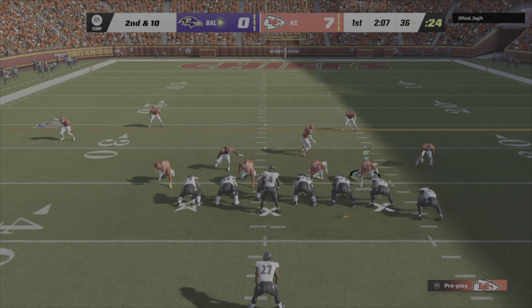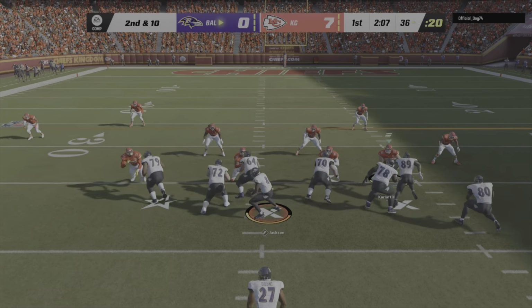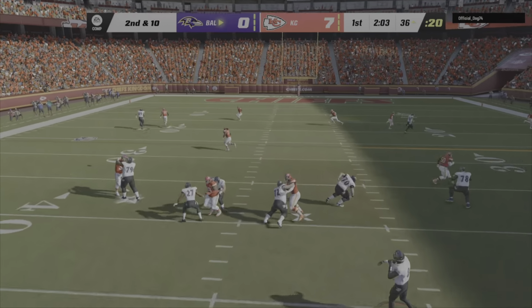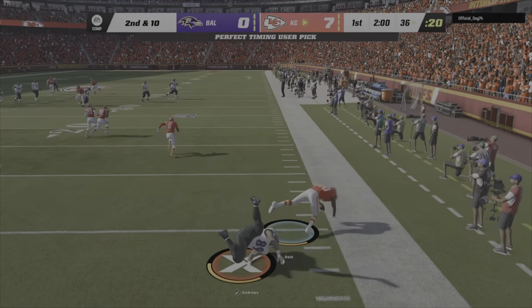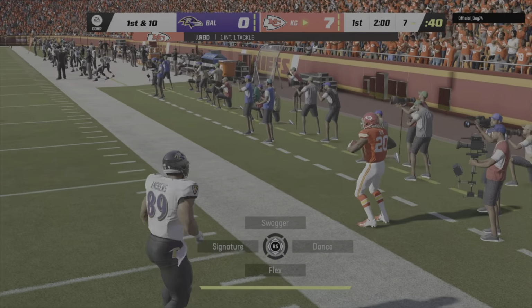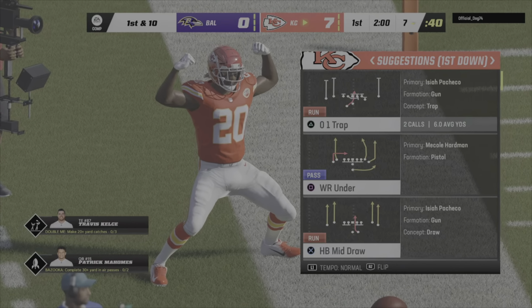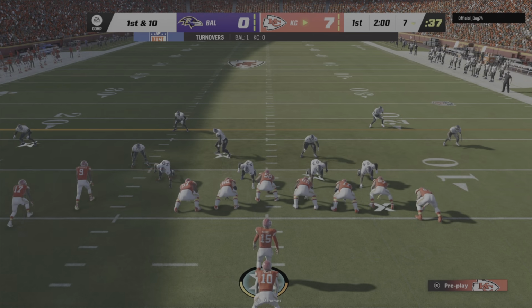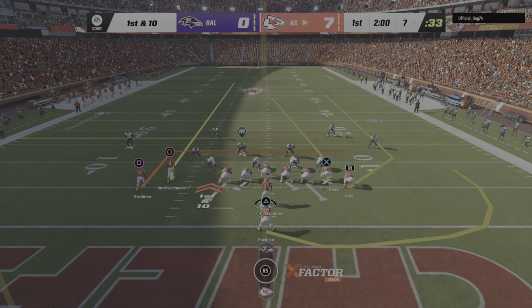After the incomplete pass, here now is 2nd and 10. Off the play fake to Dobbins, here's Jackson. And looking for Andrews, but this is intercepted. Picked off by Justin Reed. And the Chiefs are going to have it here as they'll start at their own 7. Well, that's a drive killer right there. Not a really confident throw either. This one was kind of up for grabs, and it's going to come down in the hands of the wrong team.